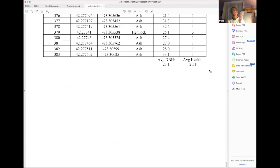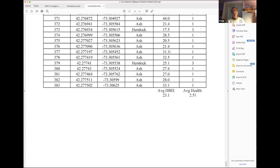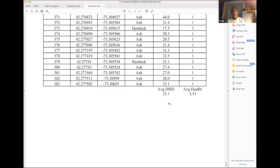That includes the ash, but I would say you're definitely looking at trees of 20 inches. If you go through the list there and discount the ash trees, because the ash trees are quite large, the average hemlock is in the 20 to 30 inch range. So basically, at 23.1 times 16, that's about 230, so maybe $350 to $400 a tree. Even 150 trees might cost 50 to 60 grand.